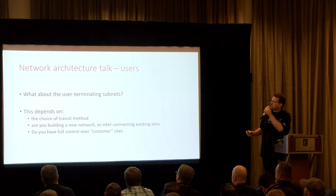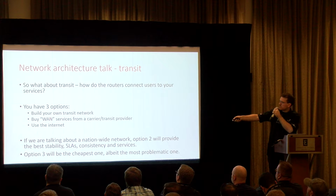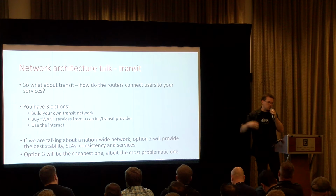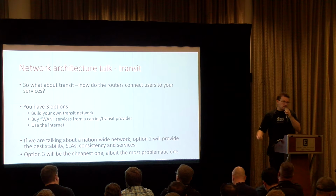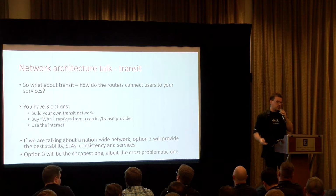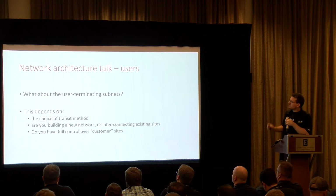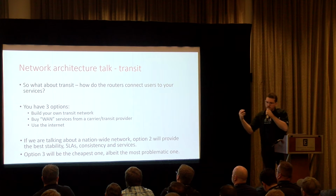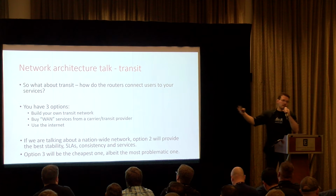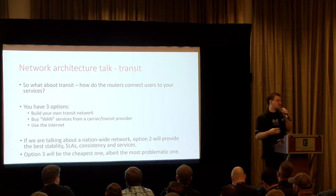So what did we do? We actually purchased WAN services from a nationwide carrier, from a local incumbent company. And yeah, that's it. We had nice consistency, consistent SLAs, dealing with a single entity, all of that. So we have the backend, we have the servers, the data center, we have a way to connect our sites across the entire country to those services.